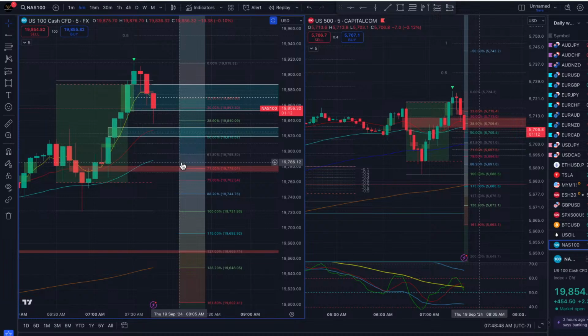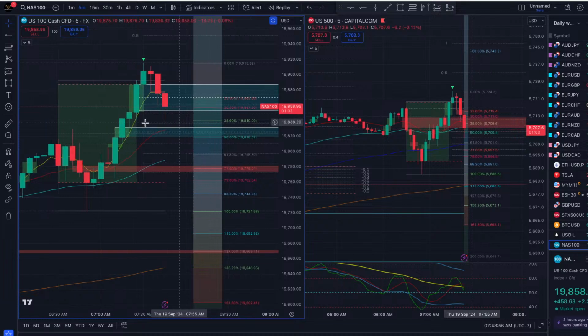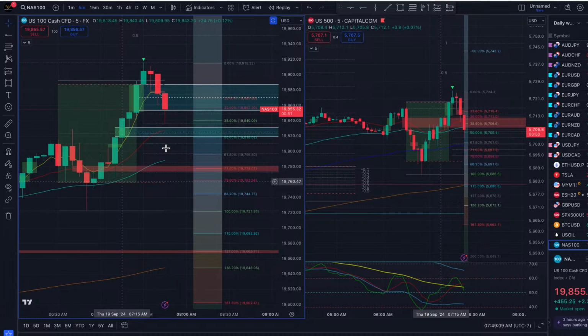And again, if you're following along with us today, make sure you're in a demo account. Make sure you're also using a pip calculator so you understand how to calculate your lot size. Just type in lot size calculator on Google. There's more than a few free ones. And never risk more than 1%, or at the beginning even 0.5%. Our risk to reward is usually 1 to 3, so we're risking 1 to make 3.